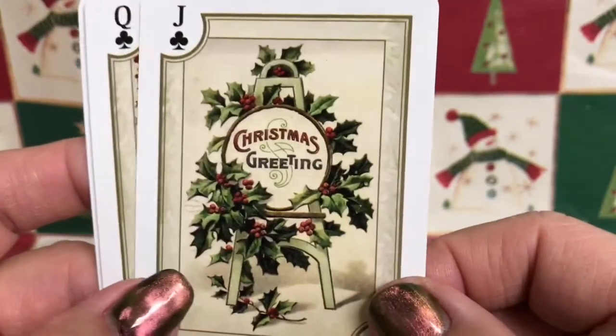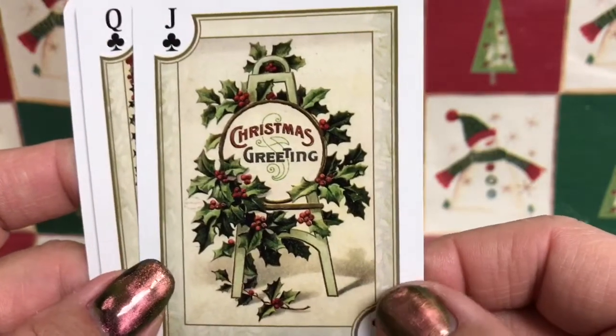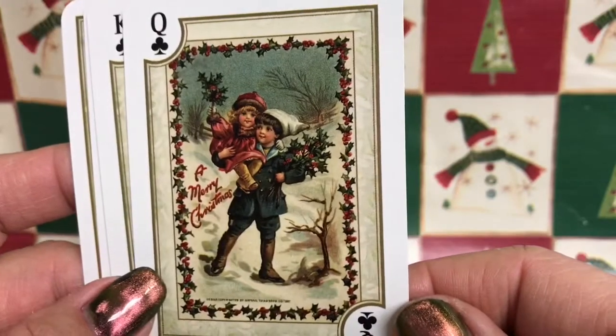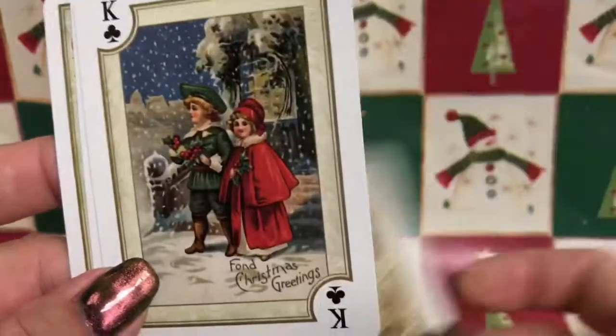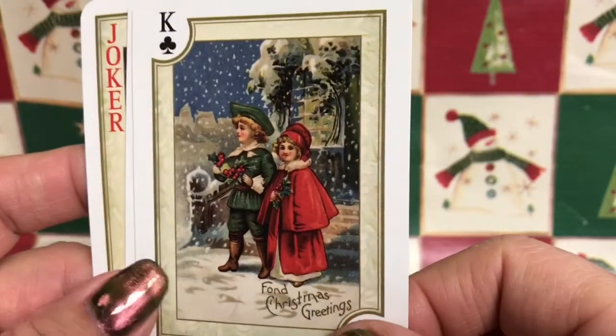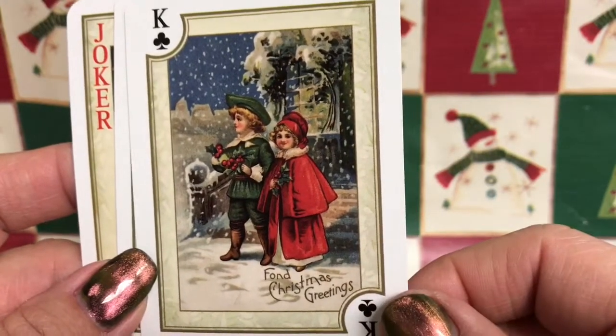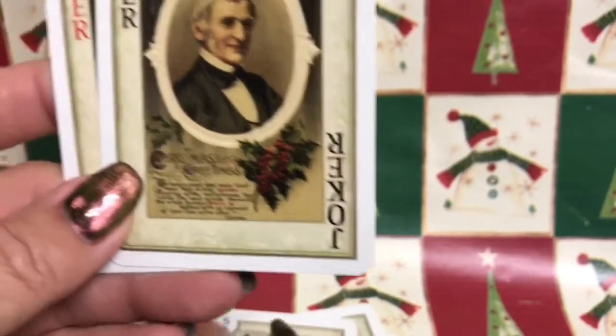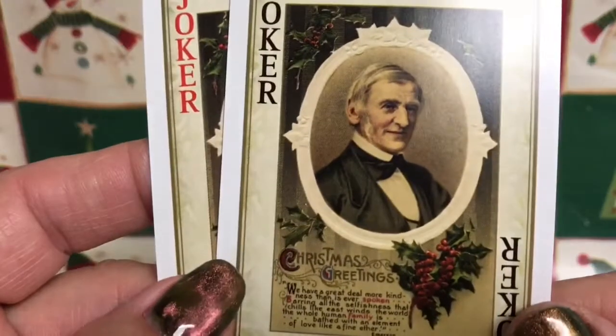Jack of Clubs, Christmas greeting. Queen of Clubs, a Merry Christmas. King of Clubs, fond Christmas greetings. And that brings us to the Jokers.